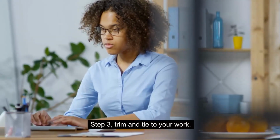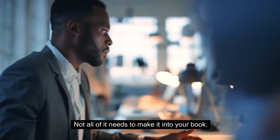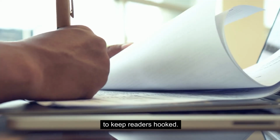Step 3. Trim and tidy your work. Your dissertation is packed with info, but let's be real. Not all of it needs to make it into your book. Keep the gold and cut the rest. You might need to simplify some stuff or add new bits to keep readers hooked.